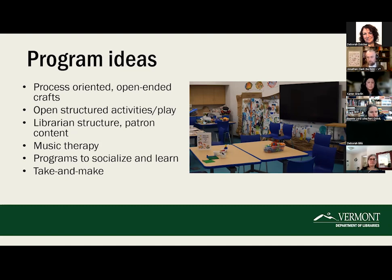I also think it's important to just offer programming where children can interact and socialize with other people who have disabilities. It's also important for their parents and caregivers to be able to connect with others who are caring for people with disabilities. So just providing the space and the time for people to create community can be a valuable program. So you could provide some sensory toys or stations for the children to engage with so that caregivers have time to interact with each other.